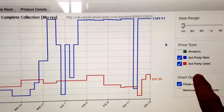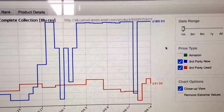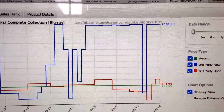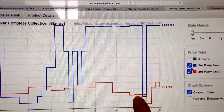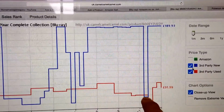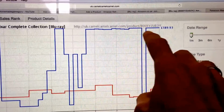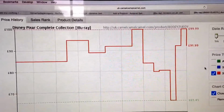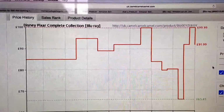So this blue line, as you can see over here, Amazon don't have it, and I've turned off the price history for Amazon. You can just switch it back on. They haven't had it in stock, and it's just one line which shows the last price that they had it at when they had it in. So we'll get rid of that. The blue here shows the new price, which for quite a while has been right up at this 189 point. Briefly somebody had it on cheaper and then almost certainly sold it or took it off, and it went back up there. And this red one, you can turn these on and off, so if you want to just concentrate on the used price, you can see that it's fluctuated quite wildly, with the peak being around the £100 mark.